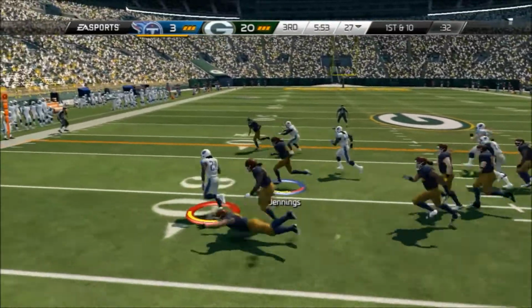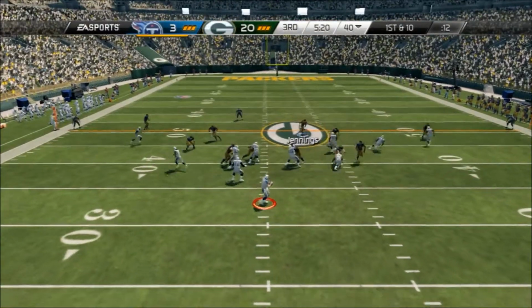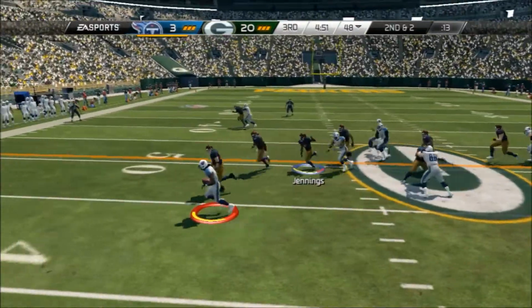He probably should have kicked it off or squibbed it. It was just kind of silly. So in the second half, he started running the ball a little bit more. Hit a little flat route. I was able to go ahead and get 8 yards off that.